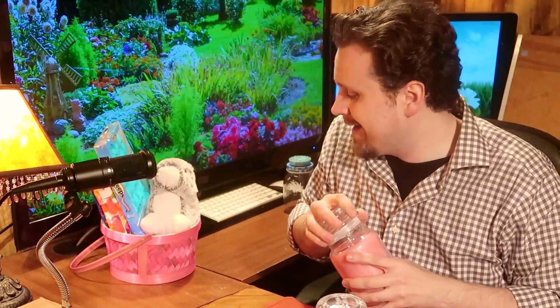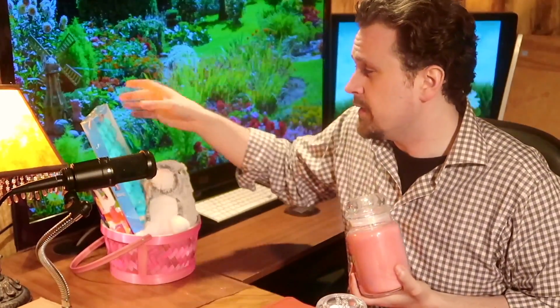All right, so let's talk about the given. Marshmallow and cane sugar. Do I smell it? Yes, I do. But as we know, cane sugar and marshmallow, it's a very subtle smell. It's not usually a massive aroma. And yeah, since marshmallow and cane sugar is not an incredibly dynamic smell, you're gonna find that Yankee Candle has taken some liberties here, fortified this fragrance with some sweeter and savory notes that you wouldn't actually smell if you put your nose up against one of these confections.